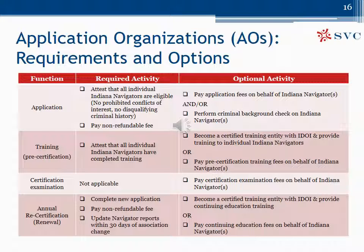There are some activities that application organizations are required to complete and others that are optional. When it comes to applications, application organizations must attest that all individual Indiana navigators working on their behalf are indeed eligible to be Indiana navigators, that they do not have a known criminal history or conflict of interest that would prevent them from being Indiana navigators. Application organizations must also pay a non-refundable fee. Options for the application process include the option to pay the application fee on behalf of an Indiana navigator. The application organizations may also choose to perform a criminal background check on all associated Indiana navigators.